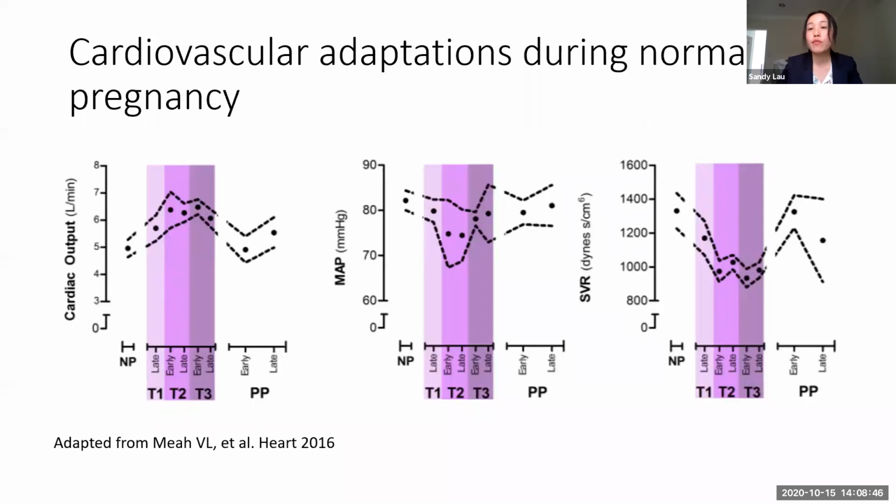So with the 45% increase in blood volume, what has to change? Well, you need to at least be pumping that 45% of blood volume around, and you can see that the cardiac output, or the amount of blood passing through the heart in liters per minute, increases to its maximum in the second and early third trimester.